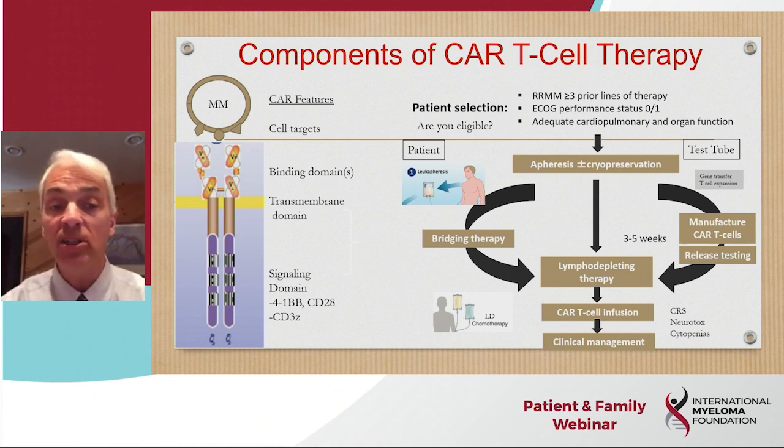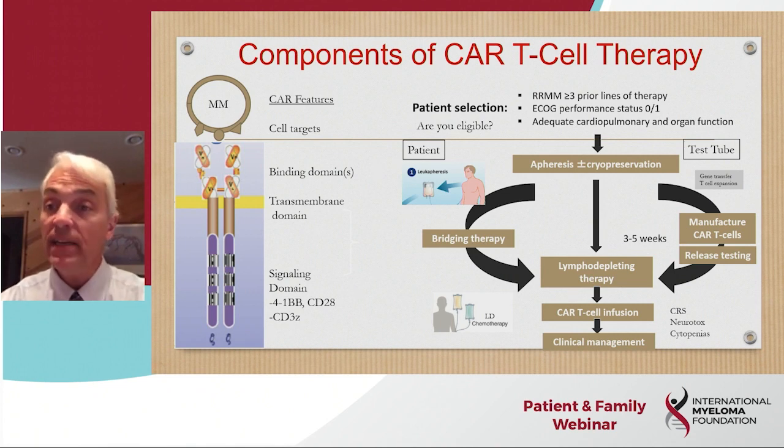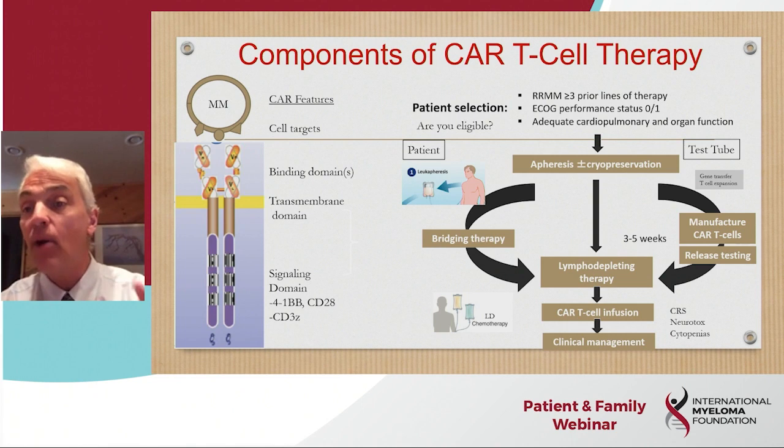We select out those T cells, and those T cells then go for what's called manufacturing, okay? The T cells are sent off to a company. The company expands the number of T cells there, and then they insert the DNA or the gene, the CAR T-cell gene, into those T cells and expand it into an aliquot, somewhere between 50 million to 450 million CAR T cells that are going to be later infused into the patient. That process takes anywhere between 3 and 5 weeks.